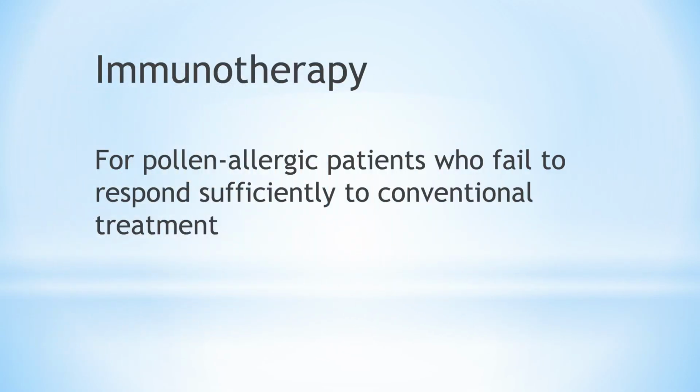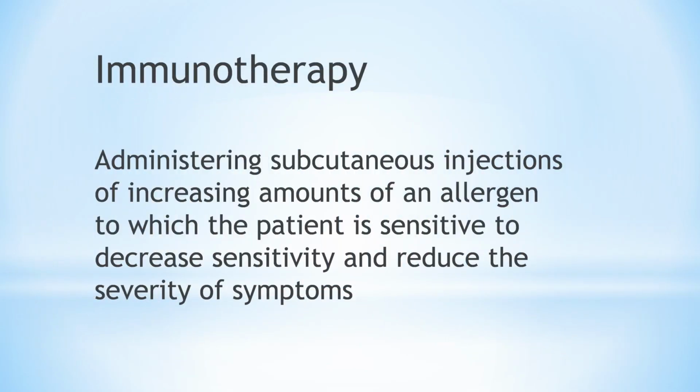Immunotherapy. Immunotherapy is considered for pollen allergic patients who fail to respond sufficiently to conventional treatment. It is done by administering subcutaneous injections of increasing amounts of an allergen to which the patient is sensitive, to decrease sensitivity and reduce the severity of symptoms.